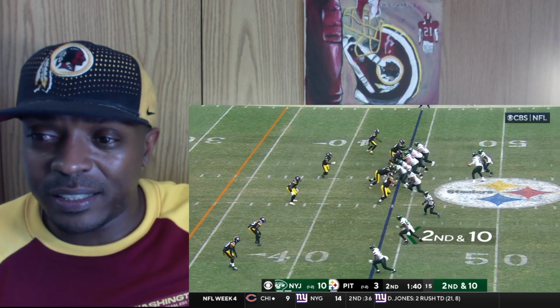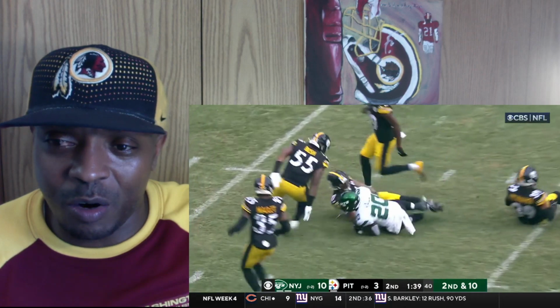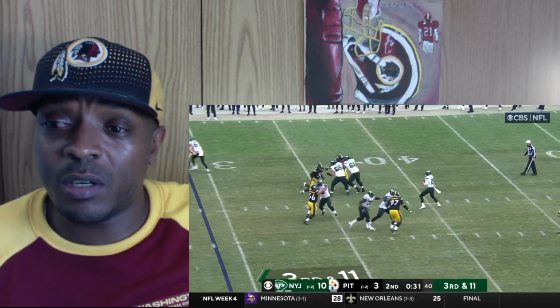Oh, okay. 2nd and 10. Big, huge play right there. Oh, he's up the middle. What a hole right there. He running that rock. Okay, 2-0. 2-0 running that rock. 30 seconds.